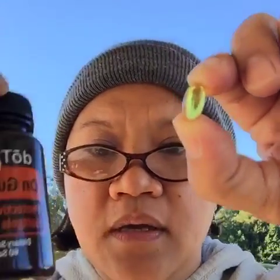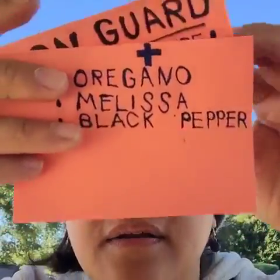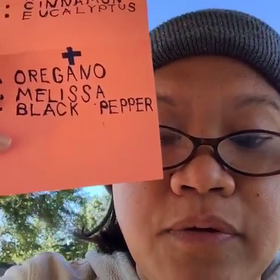But before I go there, let's talk about when you actually get sick. When your immune system is down, you already got the cold, or the threat in your body system, and this is On Guard Plus. Aside from the 5 oils that I mentioned earlier, it has additional oils: oregano, melissa oil, and black pepper oil. You must have heard a lot about oregano.